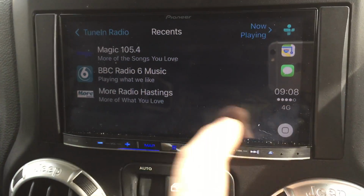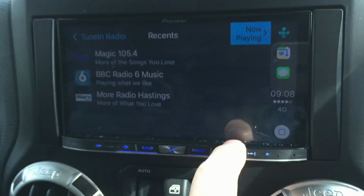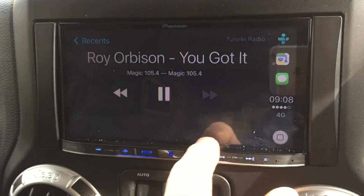And with BMW navigation and real-time traffic information as standard, the BMW so there's that.